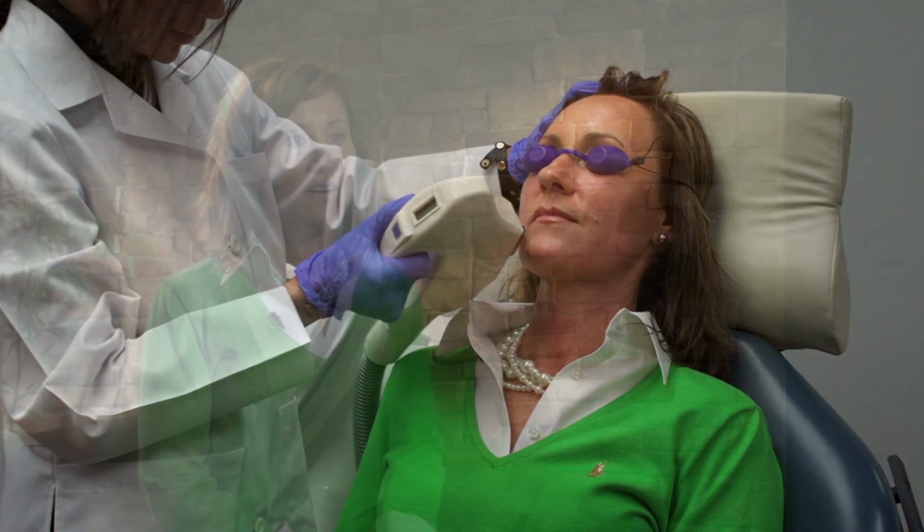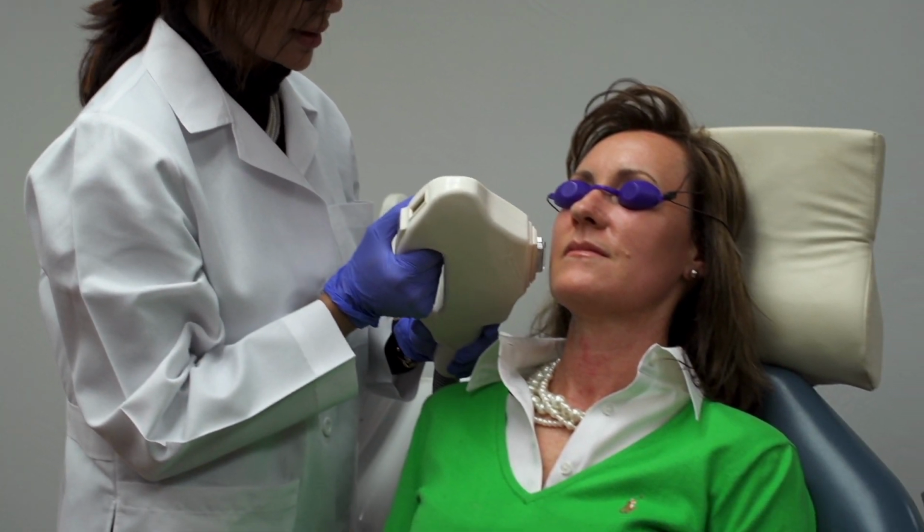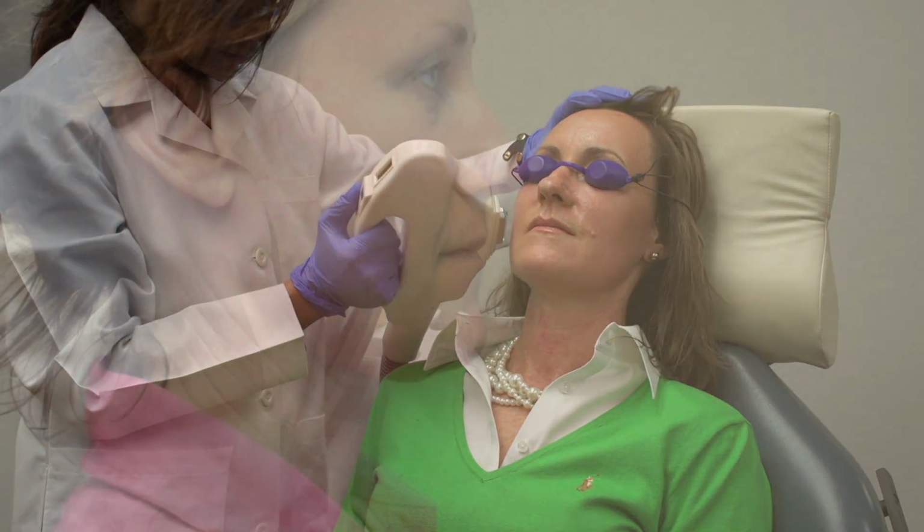My only knowledge of cosmetic procedures was filler and Botox. And I was told that I would probably need a facelift a few years ago by someone else, and I was dreading the thought of going under the knife, and that wasn't for me. So I was very thrilled when she told me this is basically a facelift.